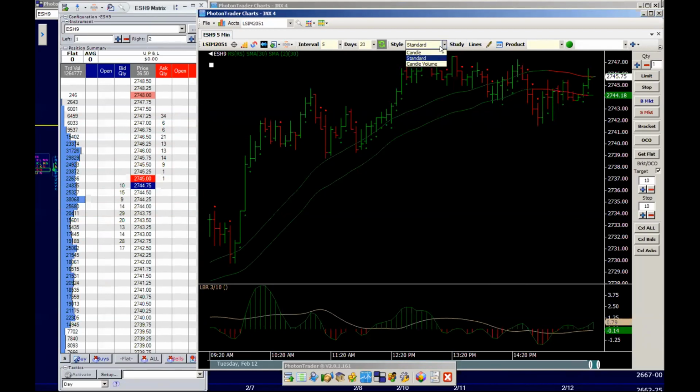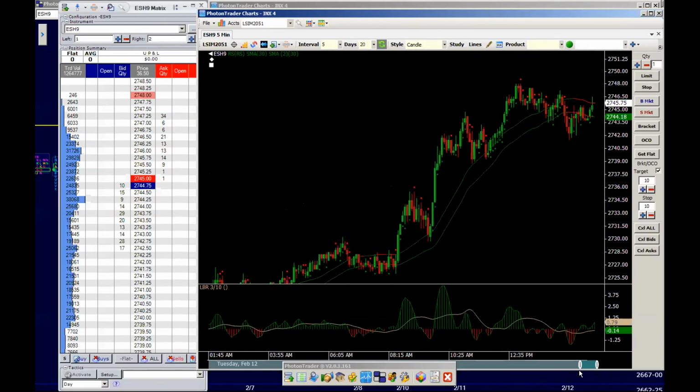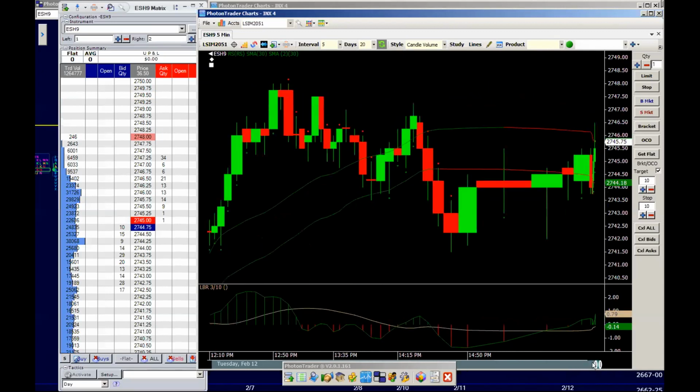So you wanted to see a regular candle. This is how a regular candle looks. And what's nice is having the market profile along with our charts, or whatever indicators you like to add, like Window Trader. The combination is endless. And then if you wanted the volume candles, these are the volume candles. So this is a 5-minute chart, and the bigger the volume, the wider the candle. Still a 5-minute chart.